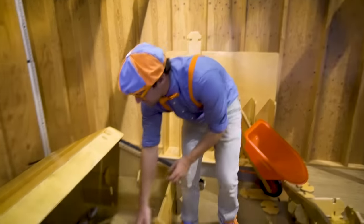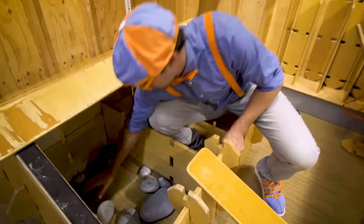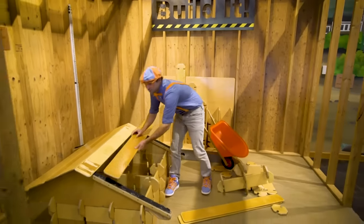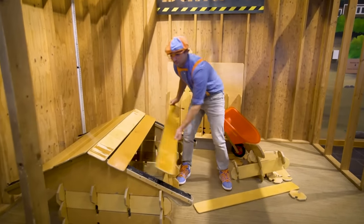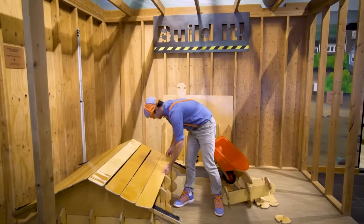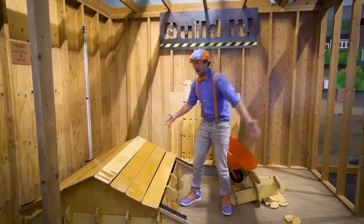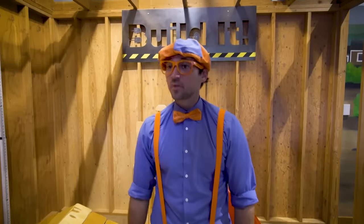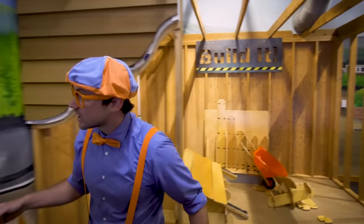Okay, you see the floor in here? It's a nice stone floor now. Perfect. All right, now we can put the rest of the roof on. Yeah, just like that. Oh, hard day's work right here. There we go. That looks like a great house. I'm tired.